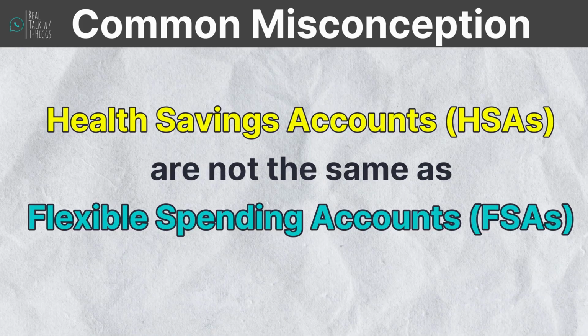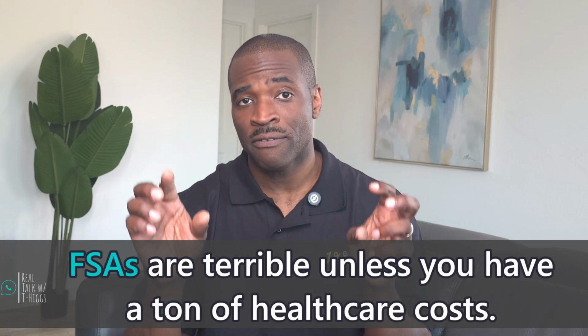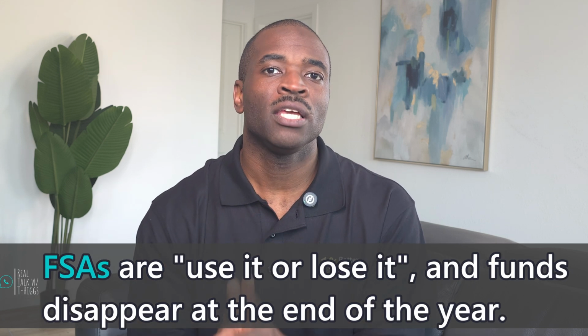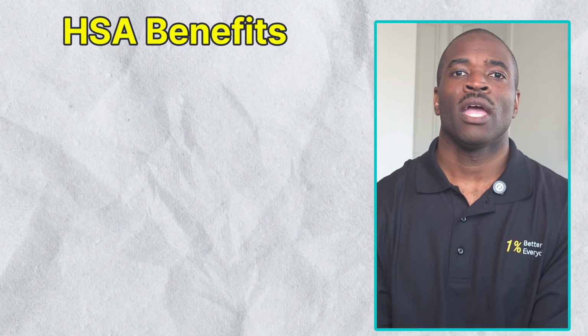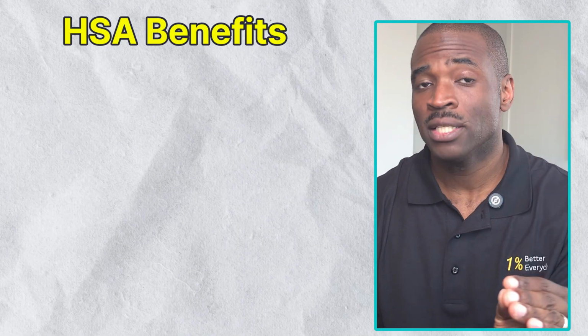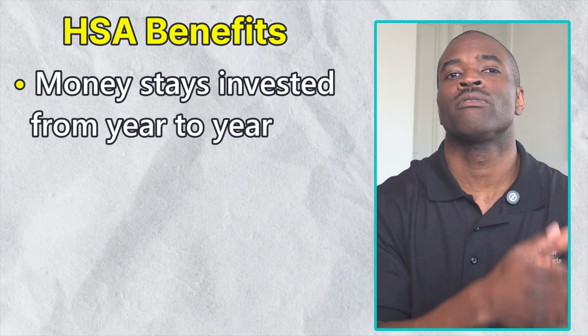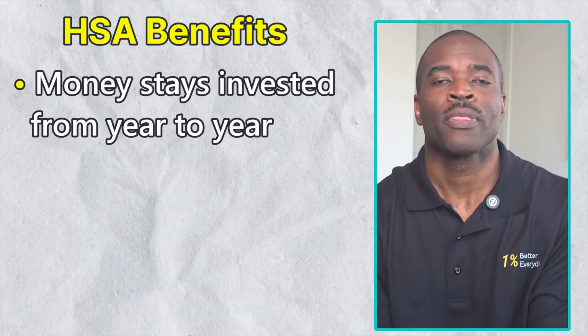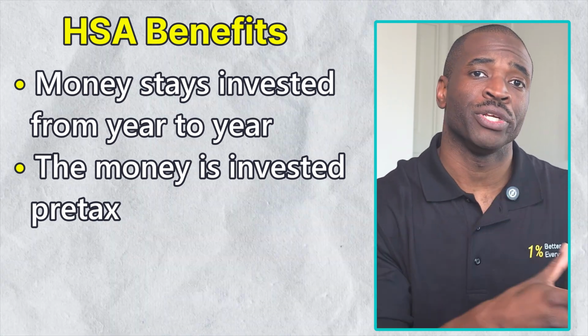Let's get into it. So let's clear up a very common misconception. Health savings accounts are not flexible spending accounts. If you put money into a flexible spending account, an FSA, the money goes away if you don't spend it by the end of the year. And if you put money in an HSA, it stays in the account. You can roll the money over from year to year to year. And all the money that you put into an HSA comes out pre-tax.